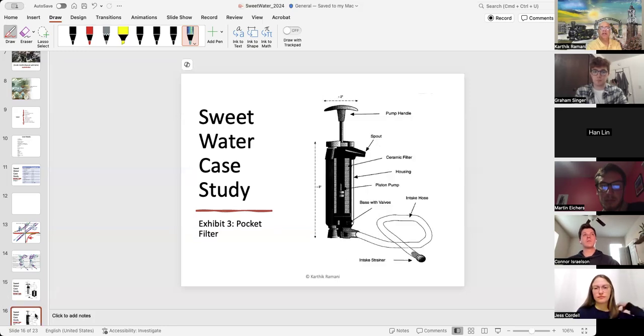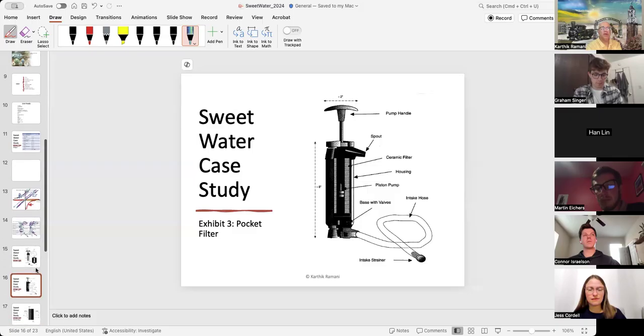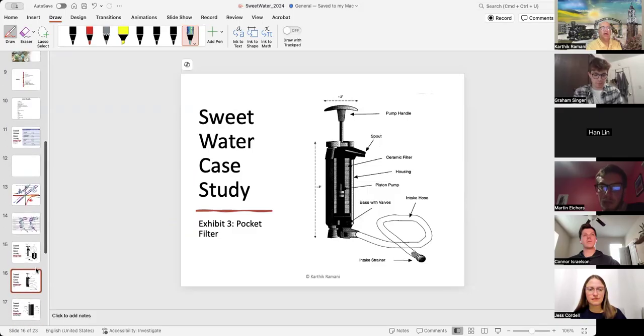And then the pocket filter, well, this has the ceramic filter and all that. If it falls, this is going to break, right? Ceramic is much more brittle. You kind of look at all of that. Okay, there's also a handle, there's a hose, the strainer is right here. Maybe it looks somewhat better. So kind of think about all of this.